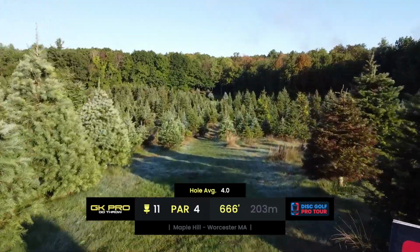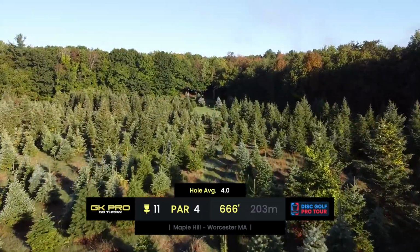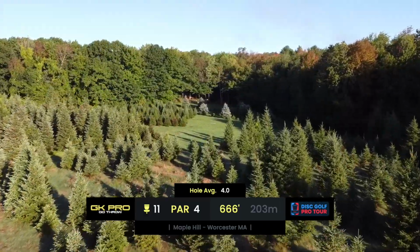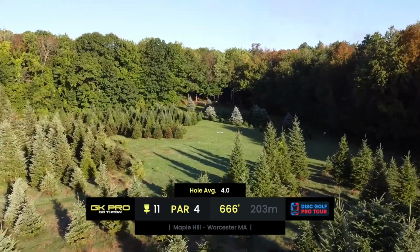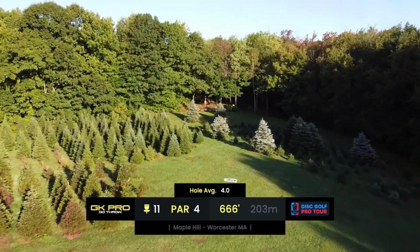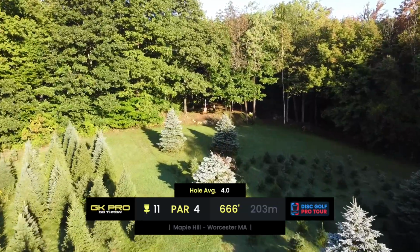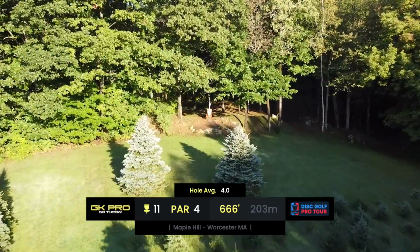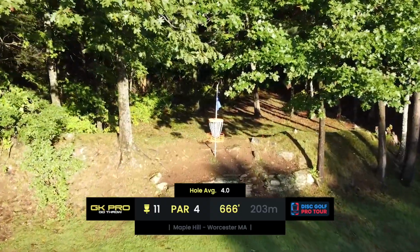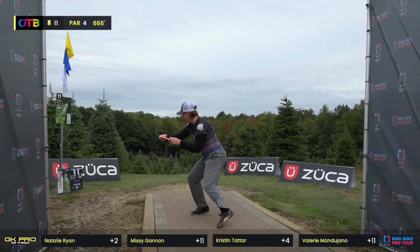Number 11 is the famous or maybe infamous Christmas tree hole. It can be very difficult if you do not clear this first grove of trees. What do you call it? A bunch of Christmas trees? Yeah. If you get to the short grass, it's actually a relatively easy birdie because then you can just throw a hyzer around everything. If you don't and you're in the trees, it can be a difficult par or even bogey save. These last 2 patches of trees, I feel like don't really come into play that much unless you don't get your drive far enough. And then the basket's perched on a little hill, which can make for some tough putting.